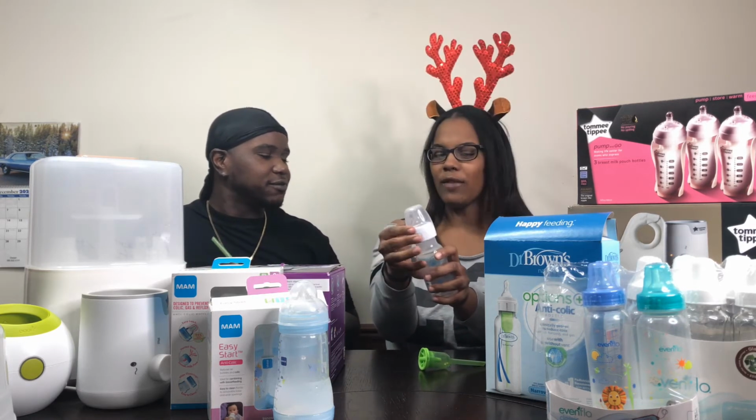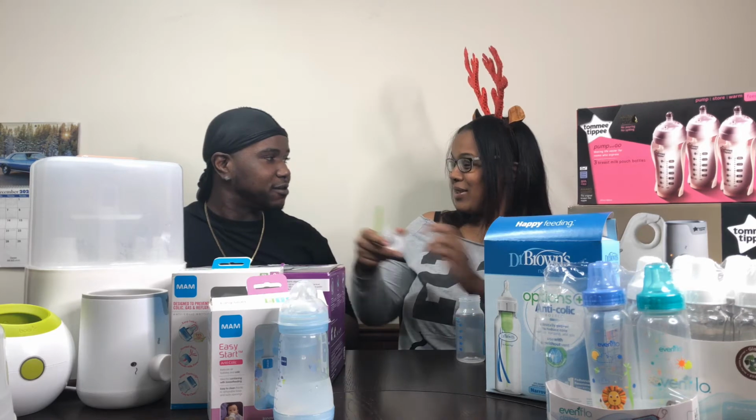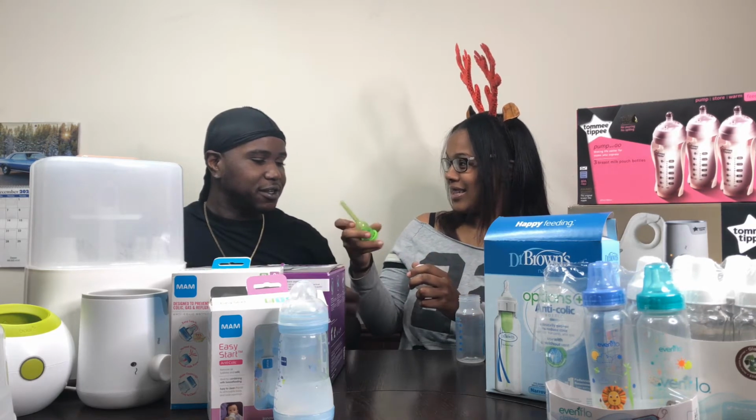Now, the vent is optional. You don't have to use the vent. That's why you could take it out. You can just use the regular bottle. Every time I use the vent. What if that's the problem? What if he don't like the vent? Like, it flows too slow? No, that would not have nothing to do with it. I don't know. Maybe he just... No, he don't like none of these. Yeah. That's not the problem.